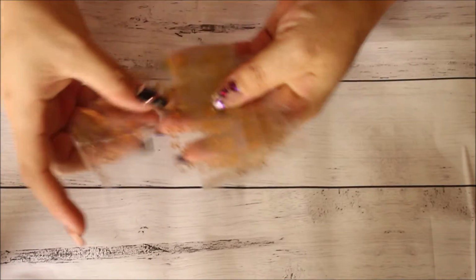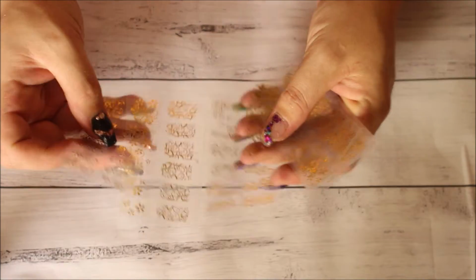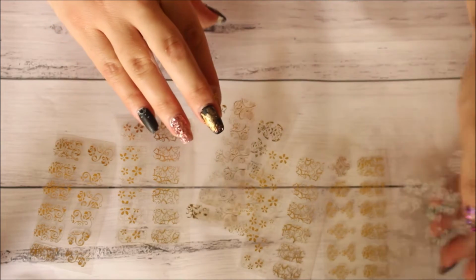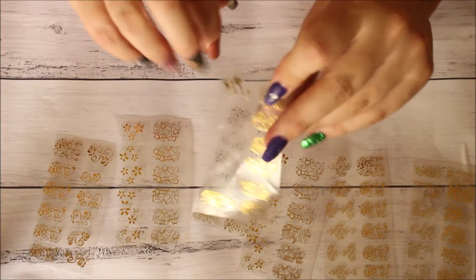Next was this big sheet I've just cut up of gold stickers. These were $2.24. And I already did use some on some nails. I will insert a picture.